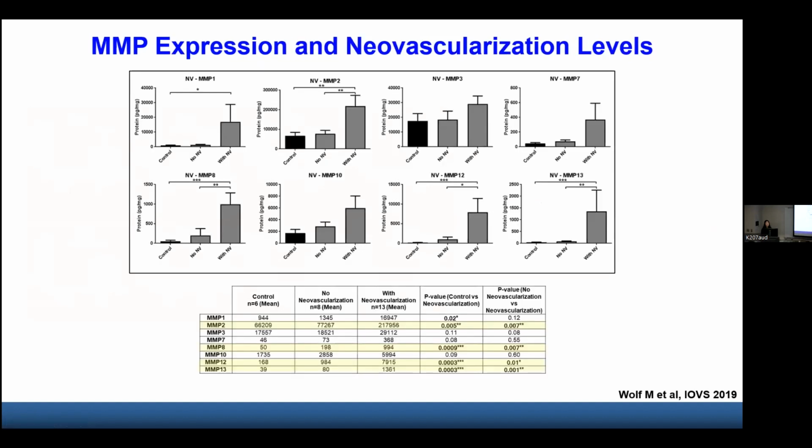We looked at MMP12 expression with neovascularization levels. All the control samples had no neovascularization. Some of our patient samples were keratoconus patients, and none of them had neovascularization. Then we had other samples that were post-infectious, and those had a lot of neovascularization. When we separated into those three groups, again, we found that the MMP expression levels seemed to be correlated with the level of neovascularization.